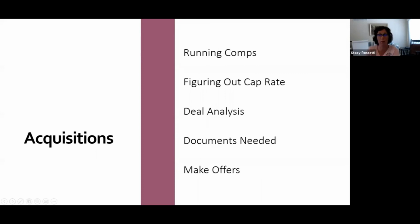Acquisitions, and we're going to spend a lot of time on this as well. Over the next week, we'll spend another day on this, okay? But you have to figure, that's why I said you got to figure out your cap rate, and I will show you how to do that this week. You've got to run comps and learn how to run comps, and understand your competition, right, as well.